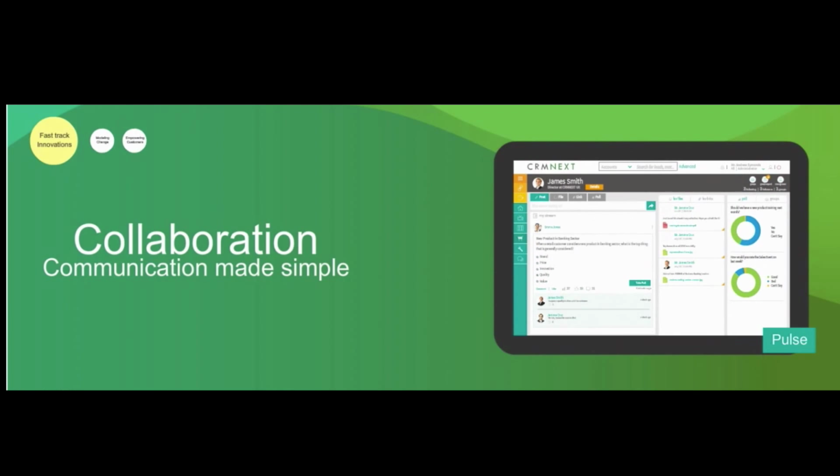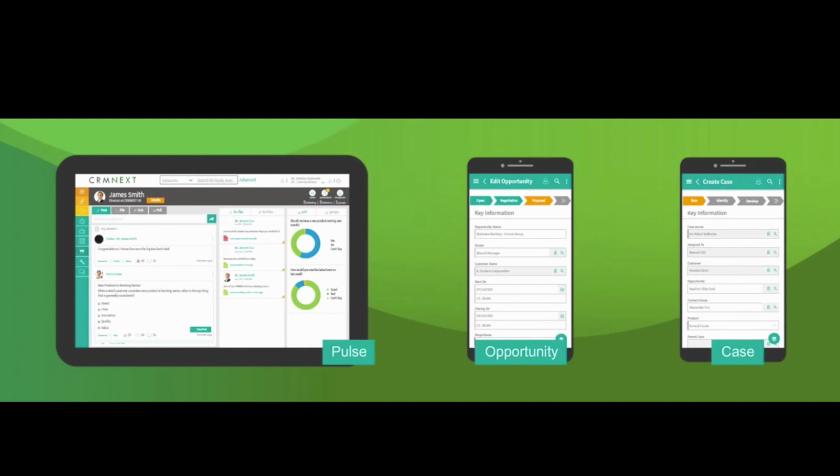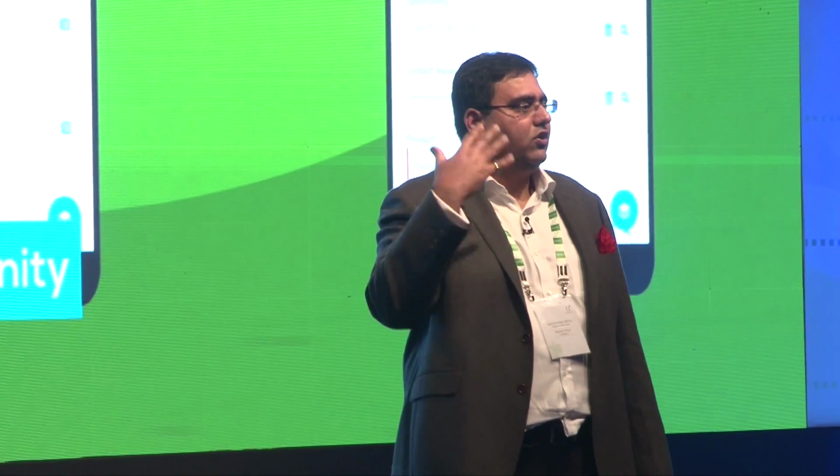The other example is we've taken Pulse and kind of put them on steroids. So we made it really fast. Now you can really collaborate. You can use a lot of surveys, both for customers as well as internally.